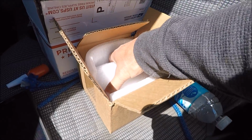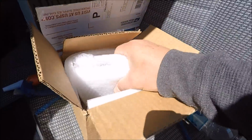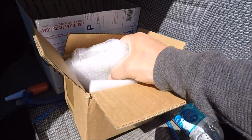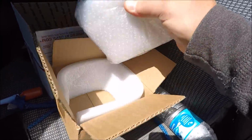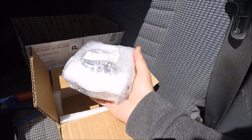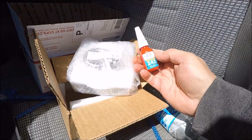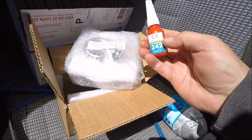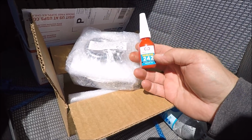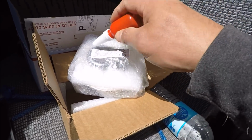Check this out. This is a new 1,000 pound pull Brute Magnetics neodymium magnet. Look at that. You know what's cool about this? It comes with a thread locker. It's a medium strength, so you can take it off if you need to without trouble, but it's tough enough to hold it on there.